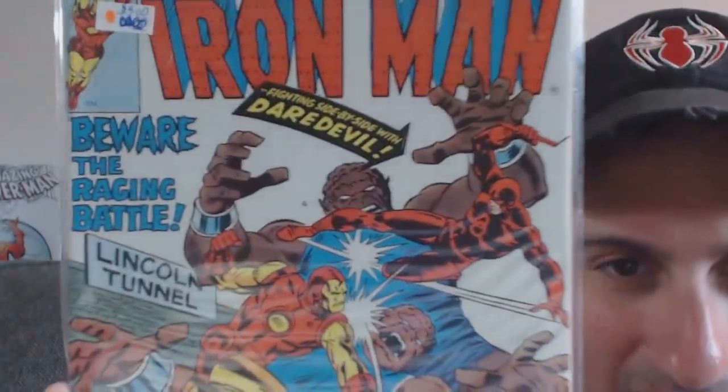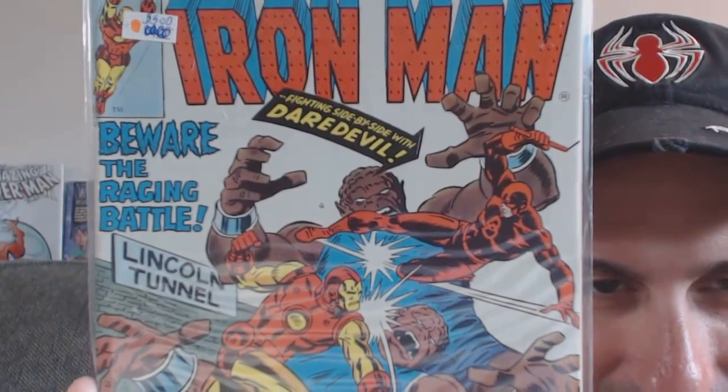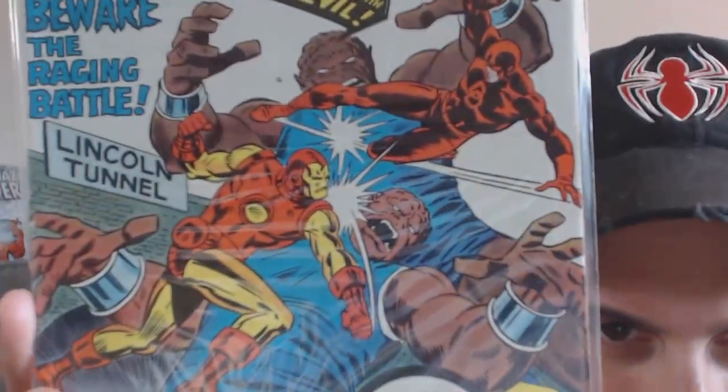Next, we jump all the way from the 30s and we go to the Invincible Iron Man issue number 89. You can see the cover here is that he's fighting with Daredevil, and who is he fighting? The Blood Brothers. Yeah, so you can see those guys. Those guys are really cool there. Guys driving in taxis like, oh, it's real cheesy looking.